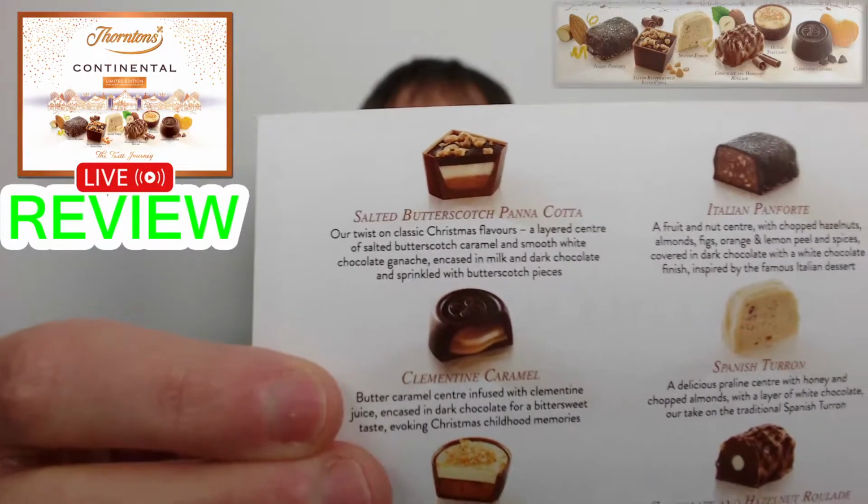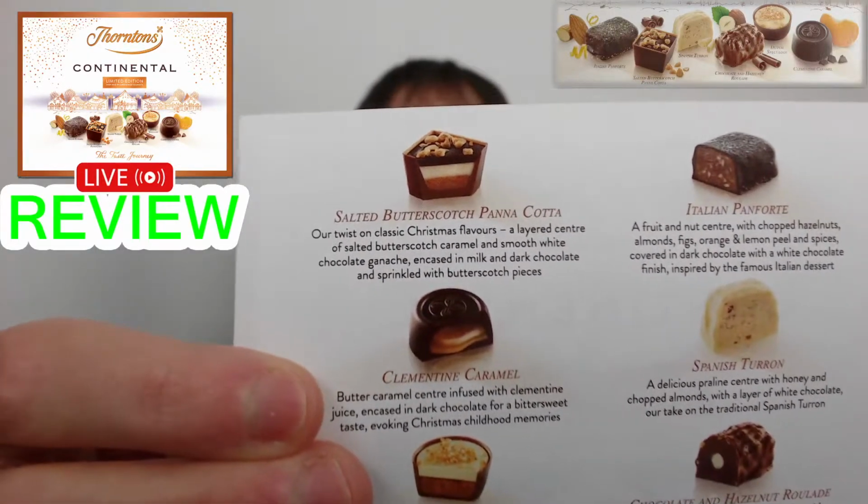A bit like the giant Milka Tricolade or whatever it is, or the triple chocolate big taste Dairy Milk bar, Cadbury bar. It says, our twist on classic Christmas flavours, a layered centre of salted butterscotch caramel and smooth white chocolate ganache. Okay, so we've got white chocolate involved in this one, encased in milk and dark chocolate and sprinkled with butterscotch pieces. Okay, I have to say this one really does look a lot better.